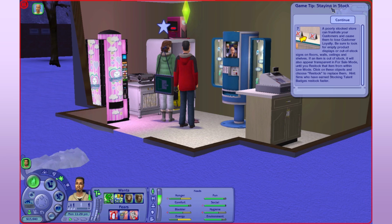A poorly stocked store can frustrate your customers and cause them to lose customer loyalty. Be sure to look for empty product displays or out of stock signs.